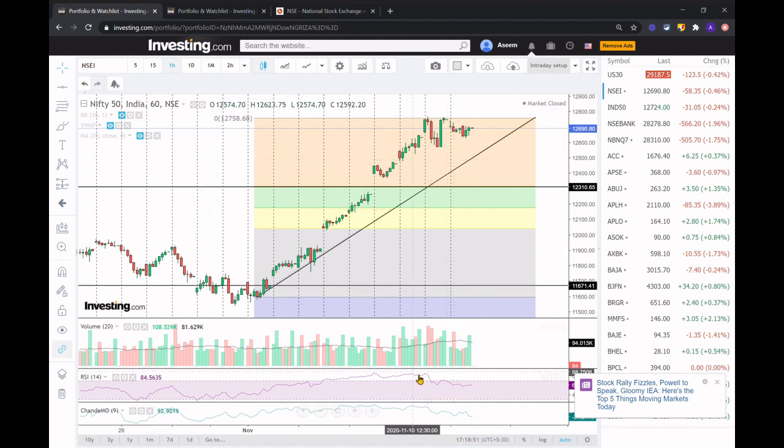However, if we look at the RSI, we are seeing an RSI divergence happening, and this is the first time. If you look at 12,450 levels, at that time RSI was at 87.6, and since then we have gone up to 12,760 levels on Nifty, but RSI had come down to 85 kind of levels, and since then it has really dropped significantly from there.